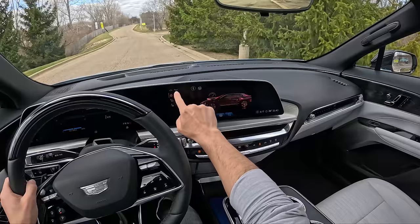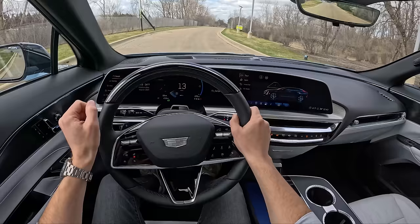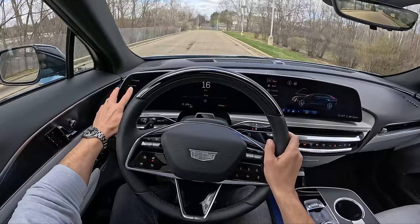Also, to the left, I didn't touch on this in the walk around, we get a couple different gauge clusters. So you can see this sweep gauge cluster here with your battery meter. There's an energy view, a map view, which for some reason doesn't seem to be coming up right now, driving assist, and then there's this calm, clean screen.